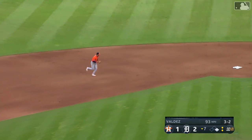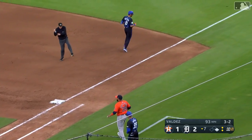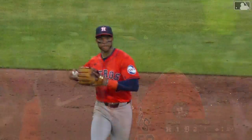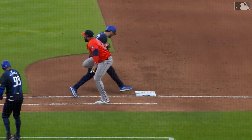Chop towards short, nice pick by Jeremy Pena on the second hop, and a good play by Singleton to adjust and make the tag. He had to come off the bag and helped out Jeremy Pena on a wide throw. Good play by John, and that'll end the bottom half of the 7th inning.